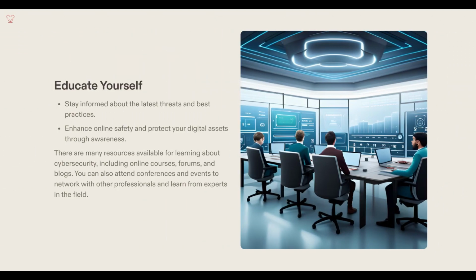Last but not least, educate yourself about cybersecurity. Stay informed about the latest threats, best practices, and online safety measures. By being aware, you become better equipped to protect yourself and your digital assets.